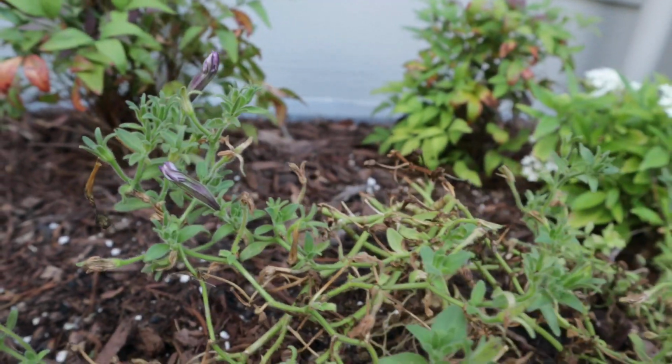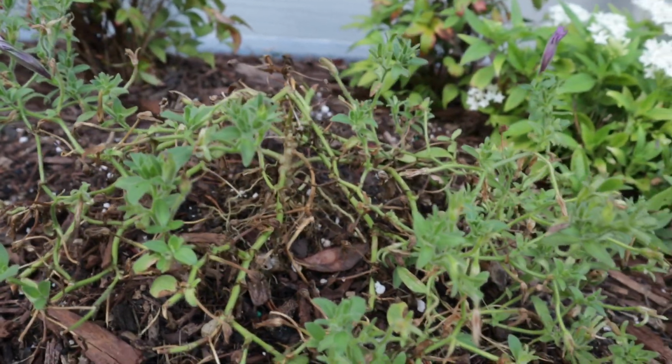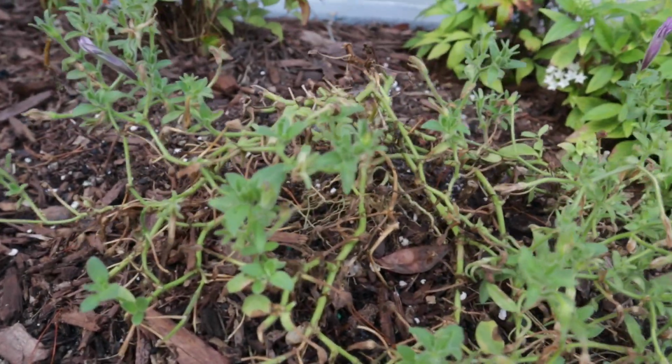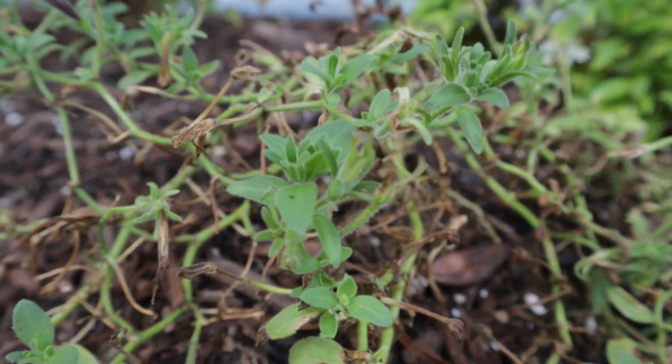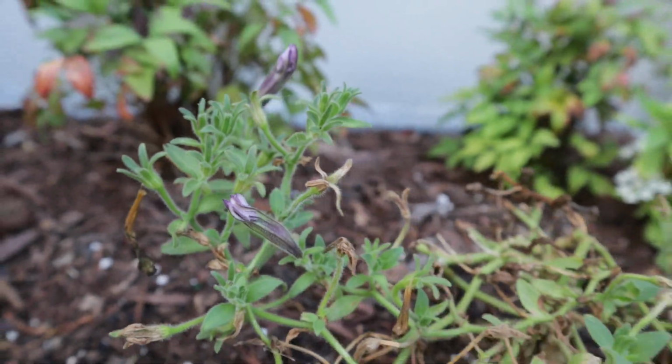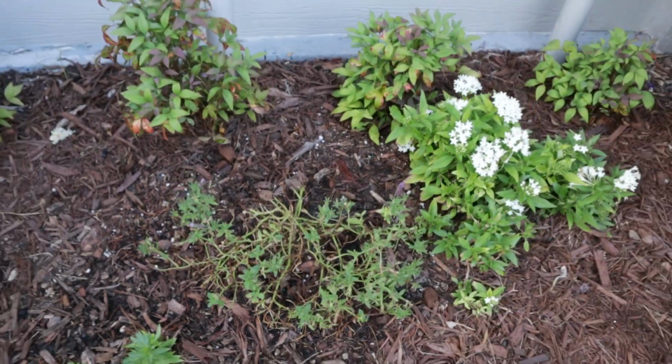So I may have to trim it again just to fill out the middle, because you can see the middle is not doing so well here, but the outer edges where I did the trimming is already starting to come back. So we're gonna get some blooms, and I think that will be really pretty once it comes back.